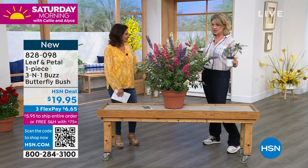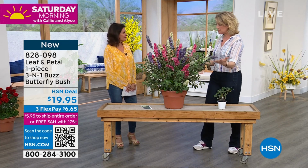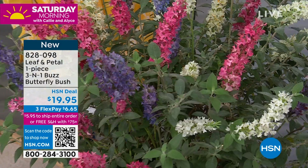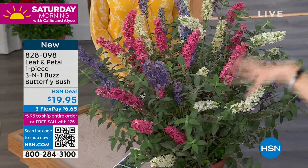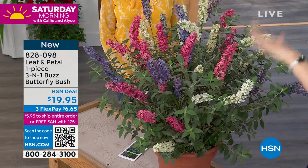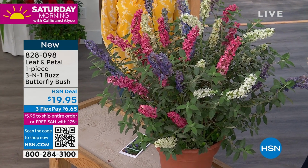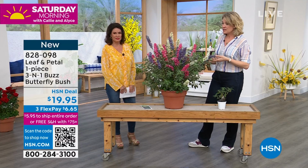Because, I mean, this to me is just amazing. And I love the habit of this, which is like that shape, because it kind of is just naturally this big floral extravaganza, really. And it's basically 3 colors. So we've got the white, the purple, and the pink, which is what Buddleia comes in naturally, or butterfly bush, if you want to call it by its common name.